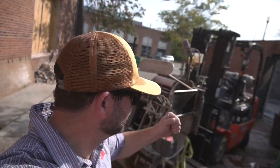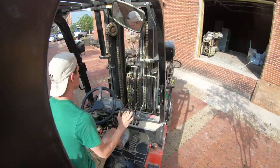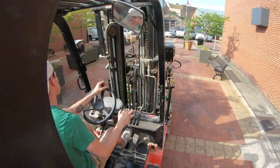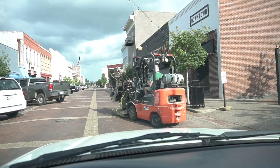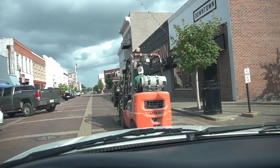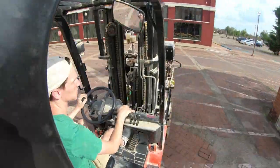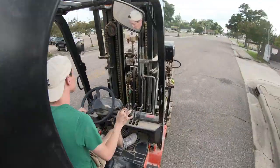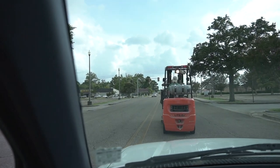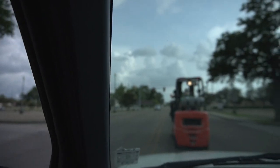Now we had to figure out a way to get the press back to the studio, which was about 3 blocks away, but we couldn't go down the brick street because it was too bumpy. So we decided to go a different route so that we could stay on asphalt. I followed behind Roy in my little pickup truck. We're flying so fast.